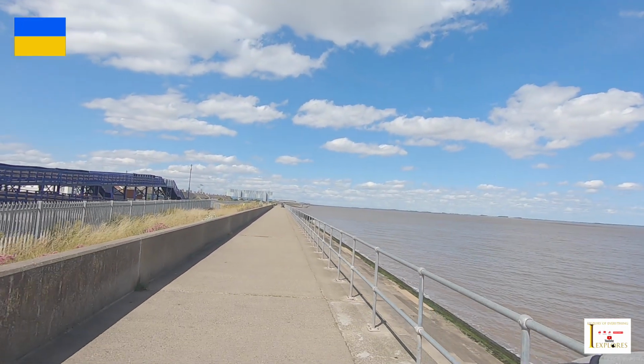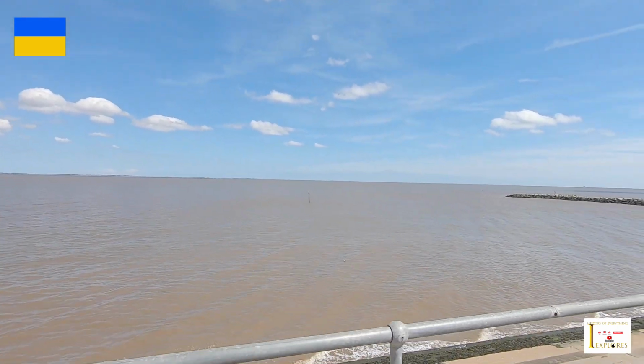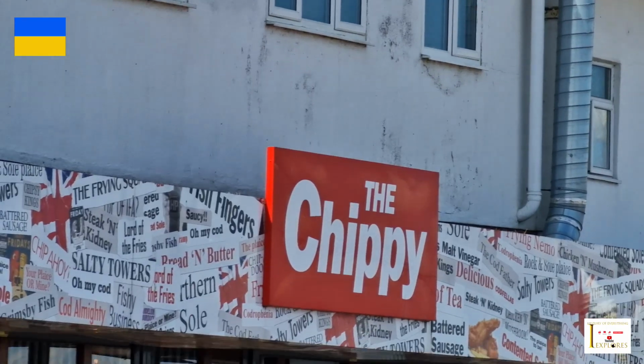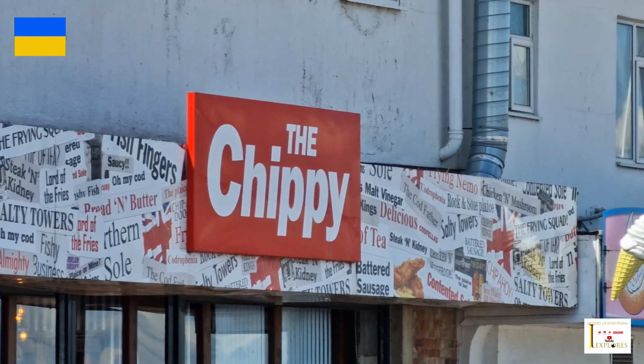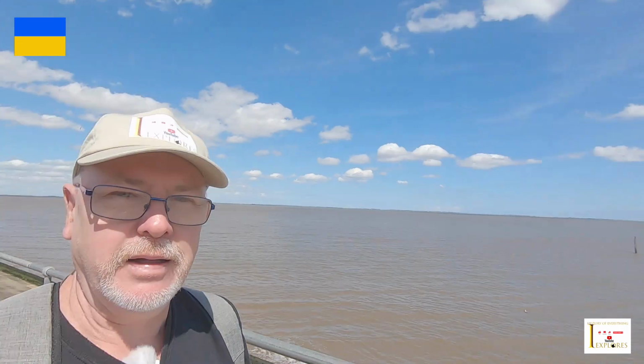Okay, so I've walked up a bit further and behind me, up there, are some people catching their own fish. You can actually do that round here, it's perfectly alright. You can stick your rod in there and hopefully get yourself a piece of fish for your dinner. Or alternatively, we can go and look at the fish and chip shops, which is that way, and that is where we're going now.